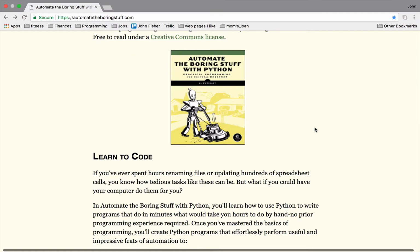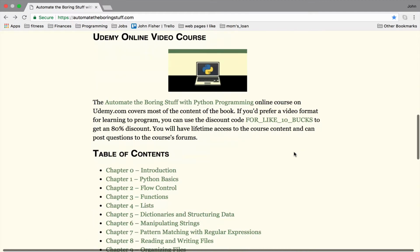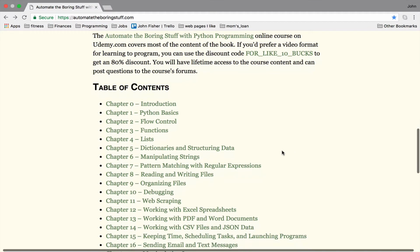So I just want to talk about the good and the bad about this book. So let's go ahead and talk about the good. We talked about fun and useful projects. That password locker, really cool.